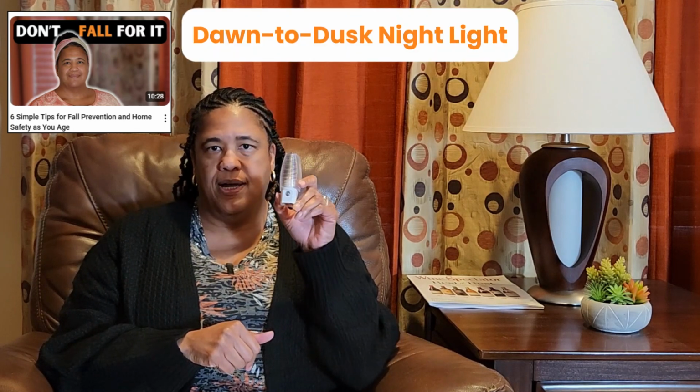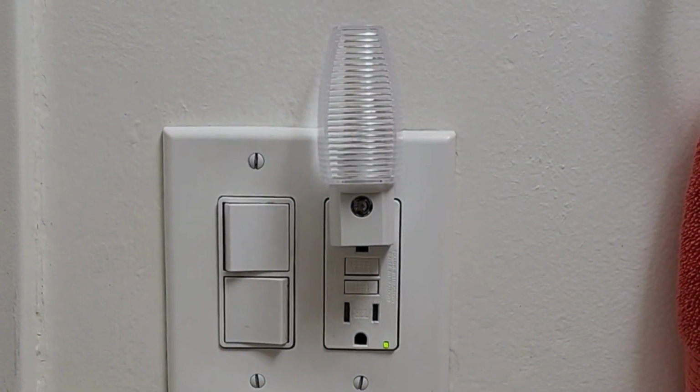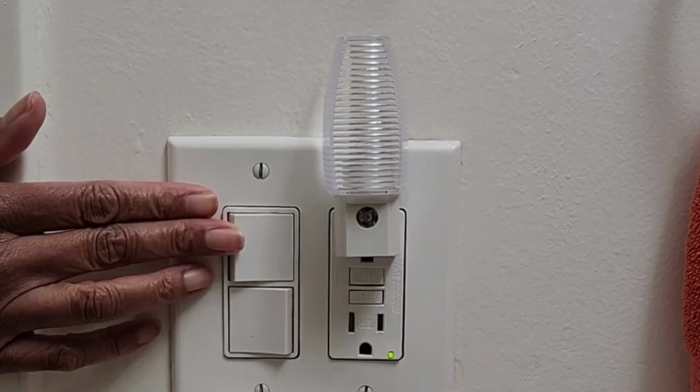So next up are night lights. And the first one, as I mentioned in this video here, is a light sensing or a dawn to dusk night light. And so it has a little sensor here that when the room is dark, it will come on. When the room is light, it will turn off. So these work best when they are in a room where it has natural light, so it has a window or something that's going to be able to trigger the sensor. If you don't have a room like that and you want to use a night light, it's better to get the one that has the lever, the on-off button, and I'll put a picture of that up here.